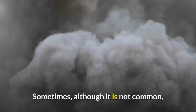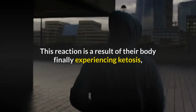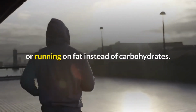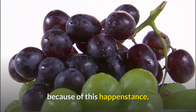Sometimes, although it is not common, people will experience a carb crash on the 3rd to 5th day of the diet. This reaction is a result of their body finally experiencing ketosis, or running on fat instead of carbohydrates. The effects are transient, but many people have sworn off low-carb diets entirely because of this happenstance.